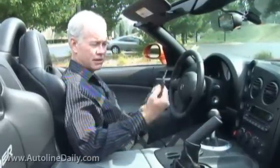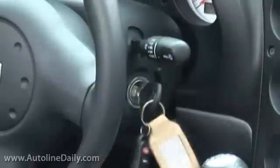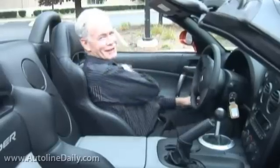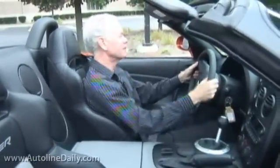Another strange thing, you get a key, which you have to stick in the ignition and turn, but once you do, then you've got to actually push a button to start up the engine. Kind of weird that you need to do both there. Well, as long as we've got the engine running here, let's take this thing out on the road. I'll show you what it can do.